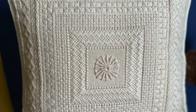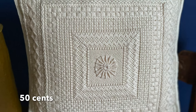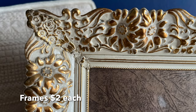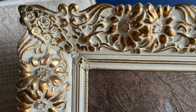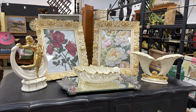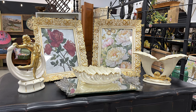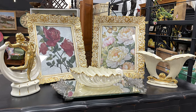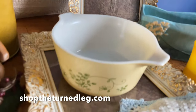I also picked up this pillow. It's a nice neutral color at a great price. And these picture frames were great because, of course, they were beautiful, but I added a little rice paper to the frames, and now people have instant home decor. If you're interested in purchasing any of the rice paper, I do sell it on my website at shoptheturnedleg.com.